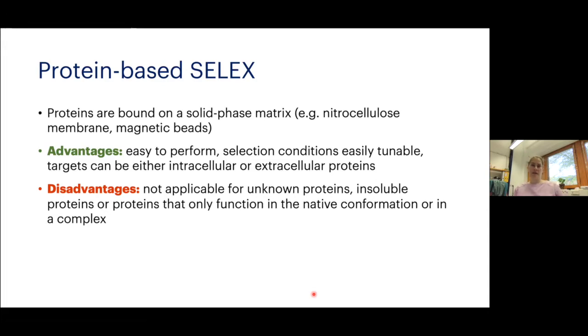However, there are some disadvantages. If you don't know what your protein of interest is, of course you can't go with protein SELEX. And then there are some proteins which simply can't be immobilized to a membrane, or which are only functional in their native conformation, and then it's not possible to do this protein SELEX.